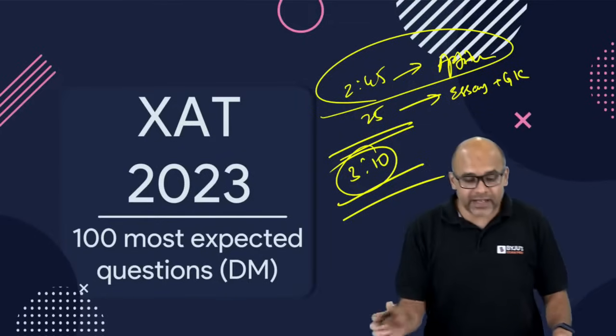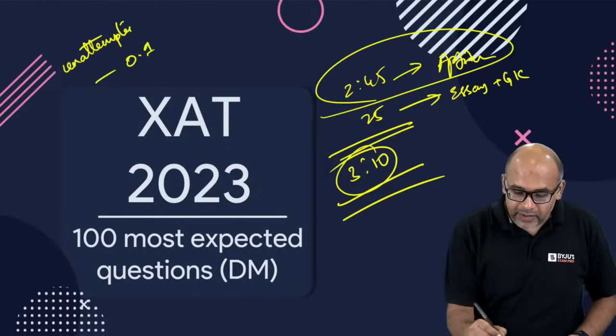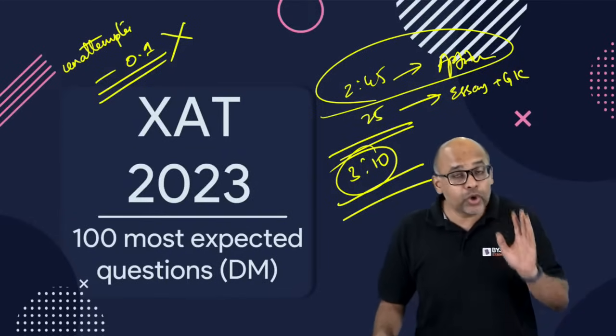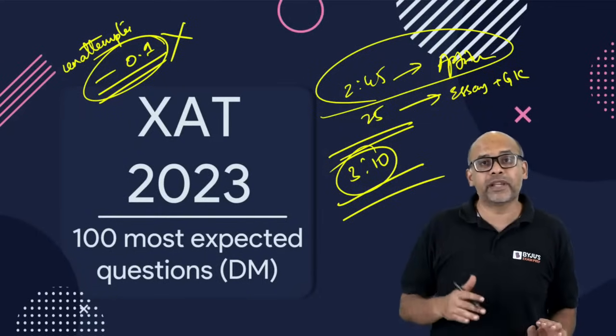Guys, unattempted minus 0.1. Please don't worry about it. If you don't know the answer, don't attempt. Don't worry about this at all. I don't want to get into the calculations part. I don't want to explain the maths behind this.